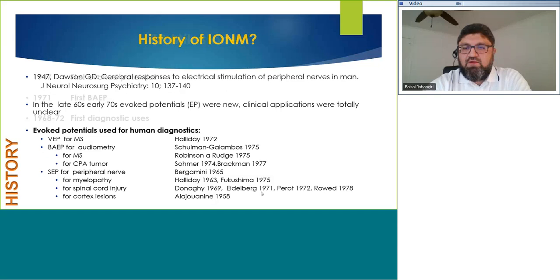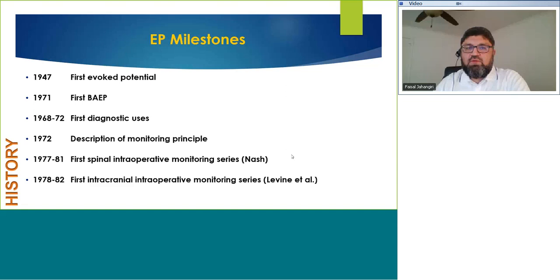Going to the evoked potential milestones: 1947, the first evoked potential was recorded. In 1971, the auditory evoked potential. In 68 to 1972, the first diagnostic uses of evoked potentials were performed. In 1972, the monitoring principles were described. In 1977 to 78, the first spinal cord intraoperative monitoring series was published by Dr. Nash in Cleveland. And 78 to 82, the first intracranial intraoperative monitoring series was published by Levine et al.